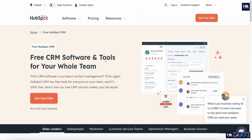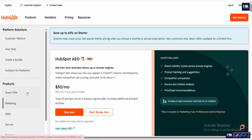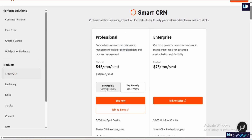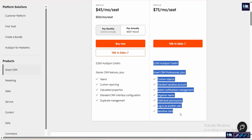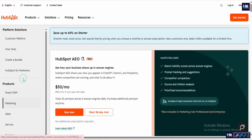You can start without paying anything. The free tier provides a central place to track deals and holds up to 1 million contacts. The constraints show up quickly. You are forced to keep HubSpot branding on forms and emails, and you cannot build automated follow-up sequences to nurture your leads. Moving to the starter customer platform costs about $15 to $20 per seat per month.